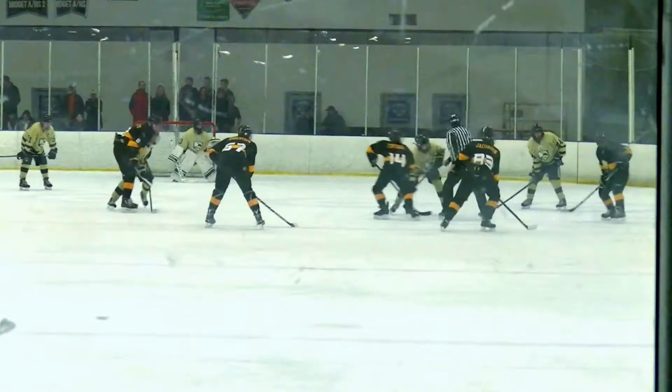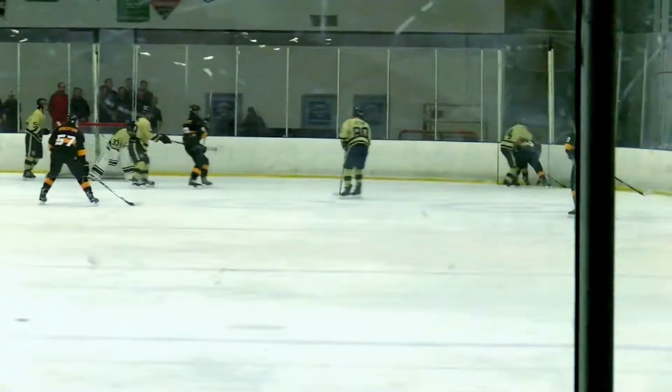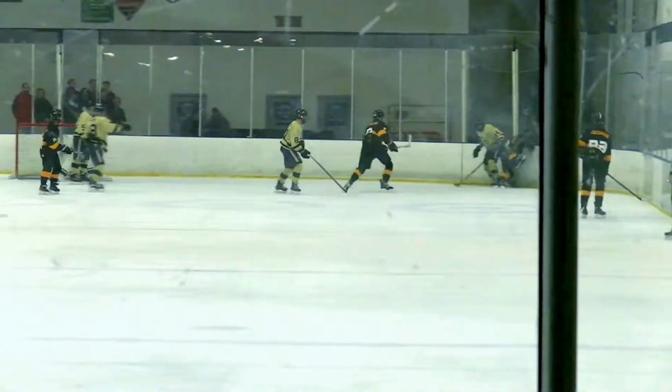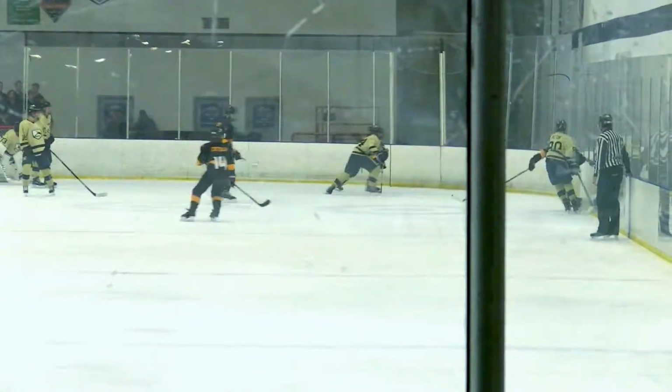Got Drew and Jake on D. Niche wins the draw. R sends it down in behind the net. Niche is there. R in the corner. There's a physical battle in the corner right now. And obviously R wins that one. Puck goes back to the point. It's held in by Dimitri.